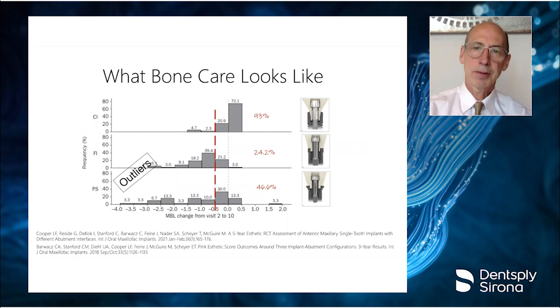Bone care has a very specific appearance. When successful, bone care preserves the implant bone interface. If we look at a study that we conducted comparing different implant designs and their ability to deliver bone care, we can see that the conus interface implants with MicroThreads and the OsseoSpeed surface achieve approximately 95% success as measured by less than 0.5 millimeters of bone loss over 5 years. Importantly, you can see there are no implants in this study of over 150 implants that lost more than 1 millimeter of bone. In contrast, the other comparator implants demonstrate very few implants that achieve this 5-year success rate.